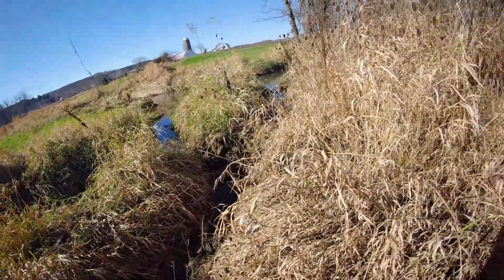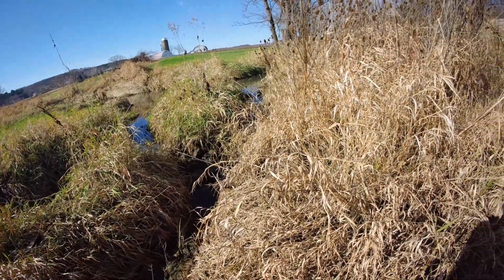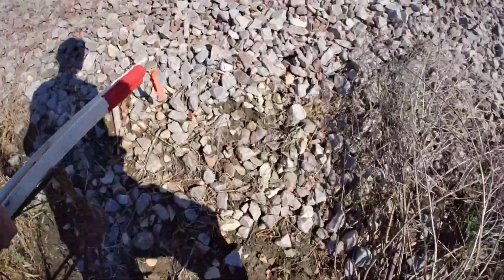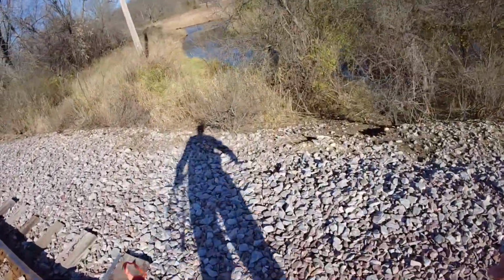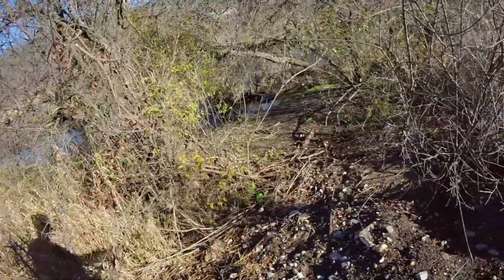But anyways, I've come up this way before, and the otters seem to be using this spot. They'll come up out of this creek, out of these channels, hop out, and then come up over the railroad tracks here. Cross over the tracks, and then they'll head down here. I found a lot of scat going down this way.